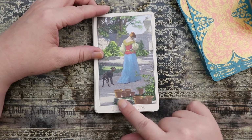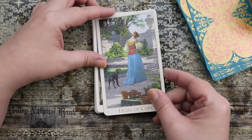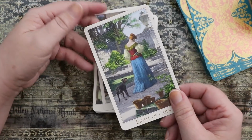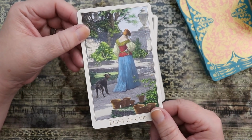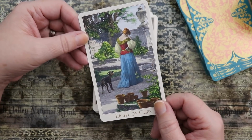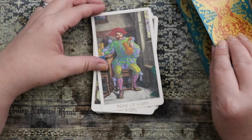The 8 of Cups, we have our planters or our cups here all neatly lined up, and she's leaving, but she's got a tissue to her eyes. I think this is an interesting point because a lot of times the 8 of Cups is not an easy departure, right? Often we're leaving something that we thought would really fill our cups, but it turns out it hasn't, and it's not always an easy thing to realize.